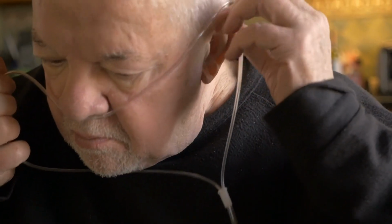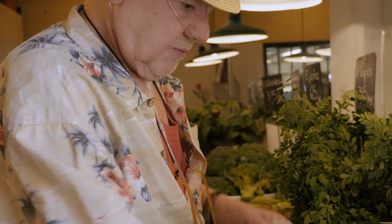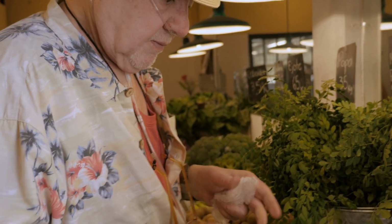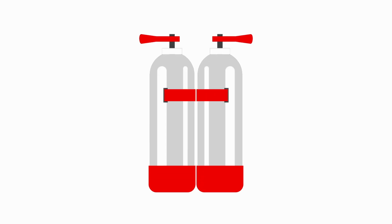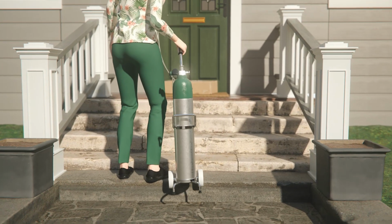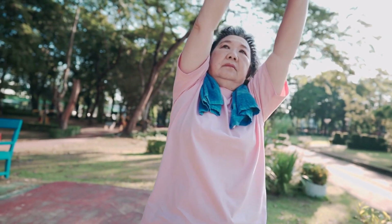For people living with oxygen-related health issues, the simplest tasks can be impossible to complete. Coupled with the strain that comes with restricted oxygen intake is the tank they need to supply the very thing they need the most. Cumbersome, outdated oxygen equipment rob people of the freedom they once enjoyed.